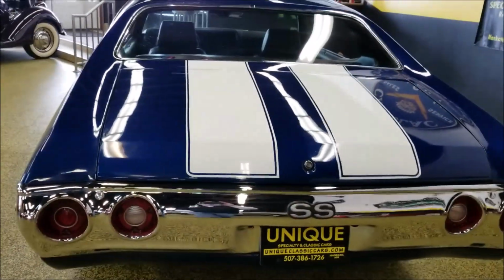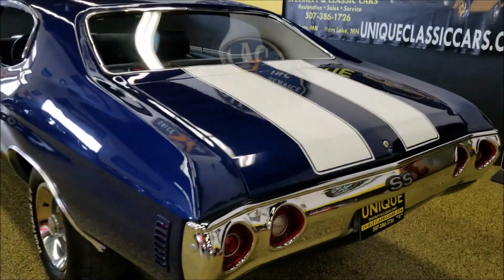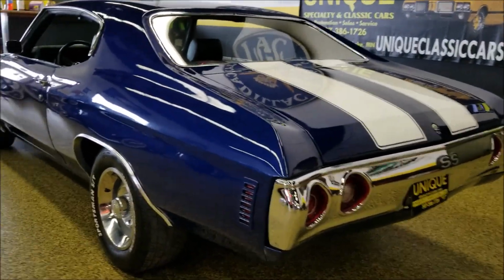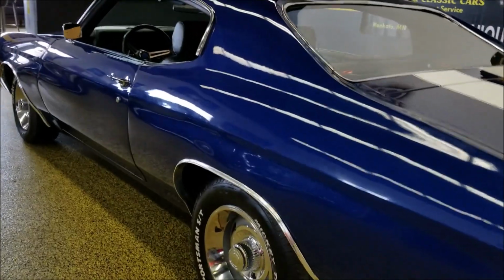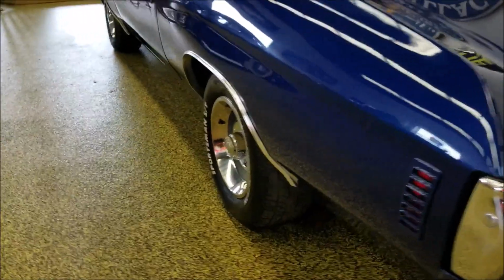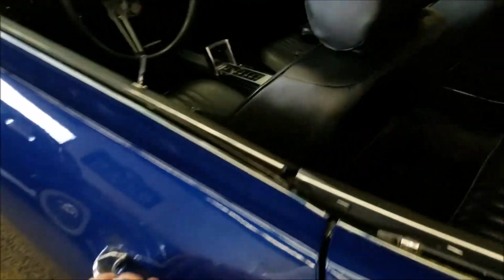Like I said, I consider it a nice driver quality car. You could take it to cruise-ins, you could show it, a little bit of everything. I'm going to go ahead, you can see how straight it is too. Pretty darn straight car. Go ahead and fire this up so you can hear it. We'll check out the interior a little bit.